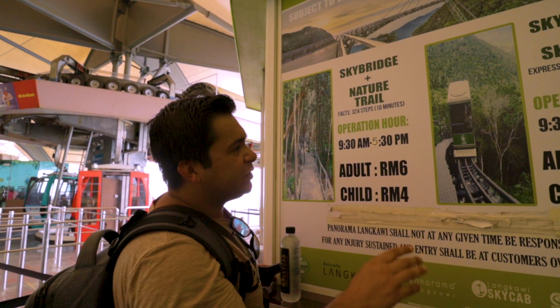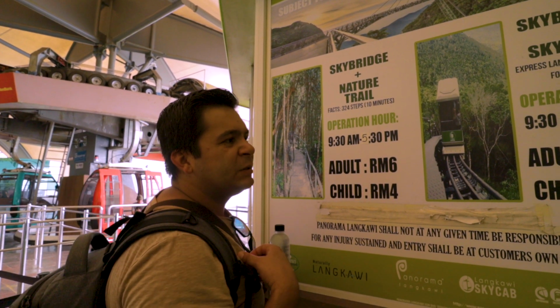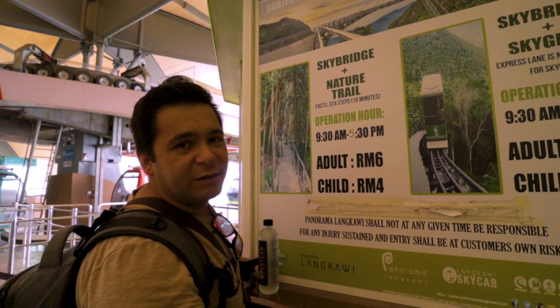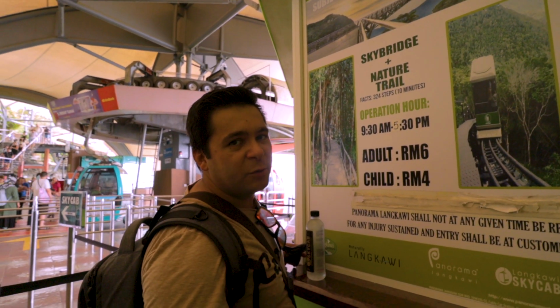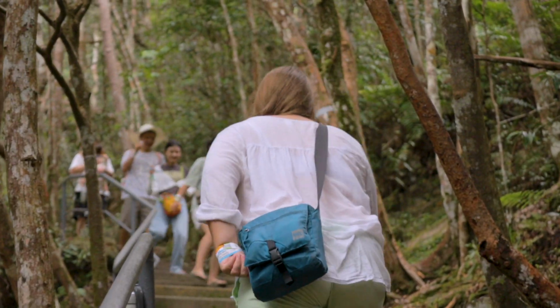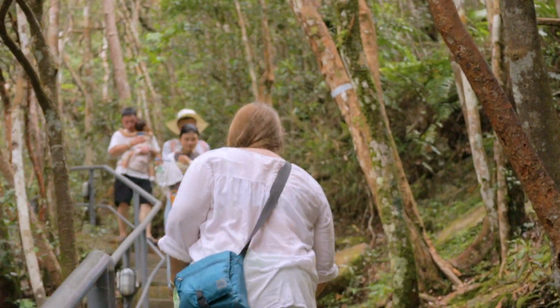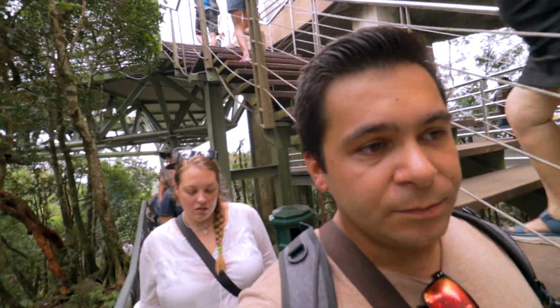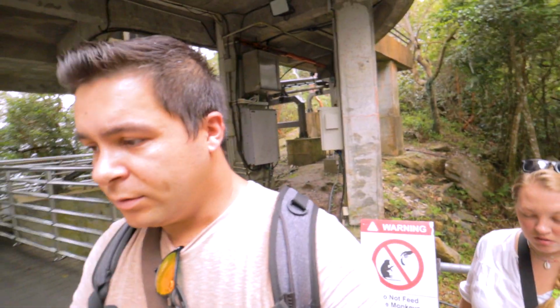But there is the nature trail, get a nice beautiful view, a little bit more fresh air. It is cheaper, and no wait. The sky glide had a long lineup when we first got off, so I think we're just gonna take the bridge way down here past an elderly woman that seemed to be struggling. So it is important to note that they do have the sky glide if need be.